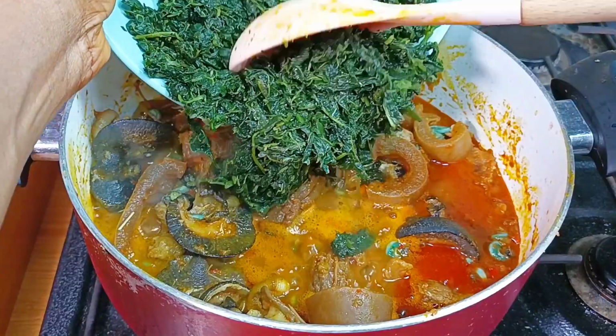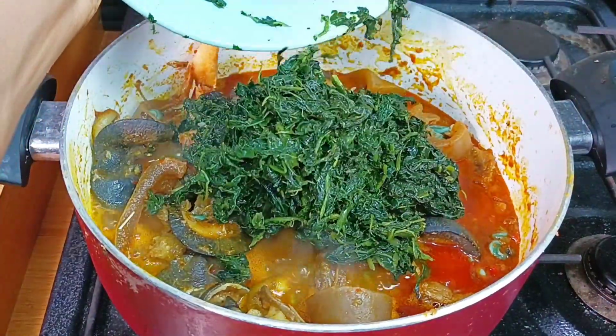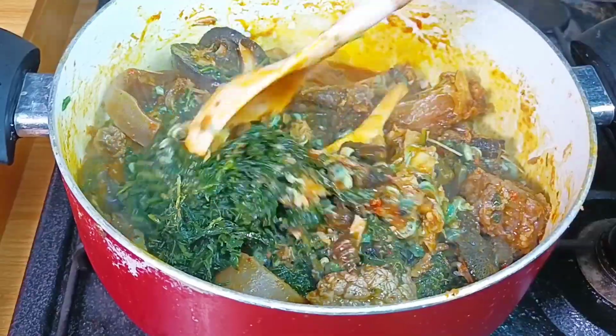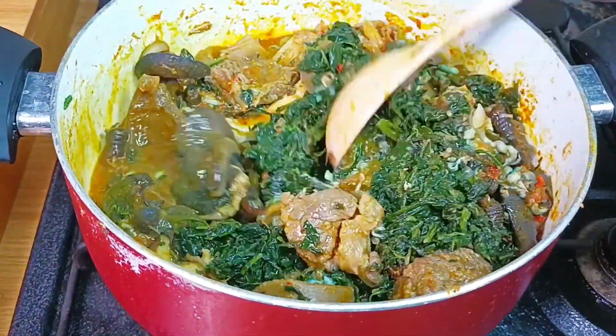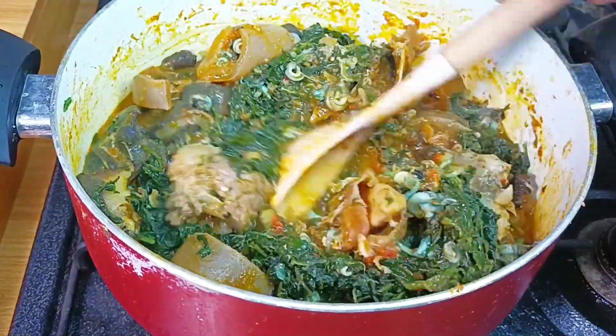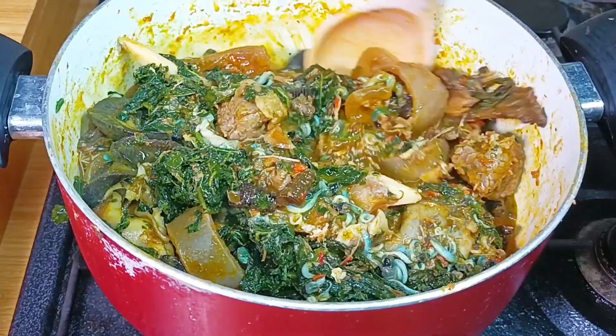That is it. Look at it. Now, these are the blended leaves. Once it gets into the pot, you don't cook it anymore. Just stir it very well and turn up the heat. Remember, it had been cooked before, so we want to get all the nutrients intact, complete.